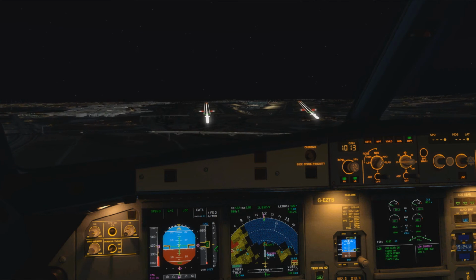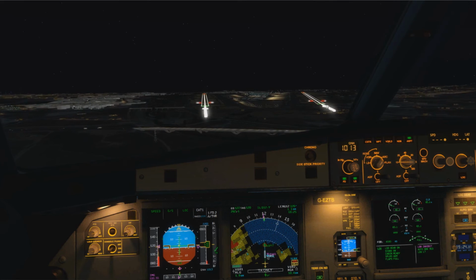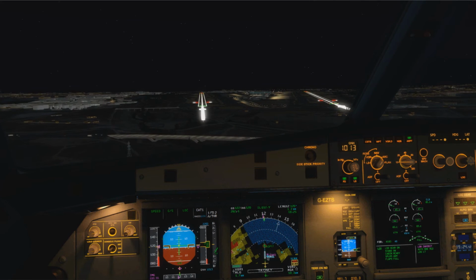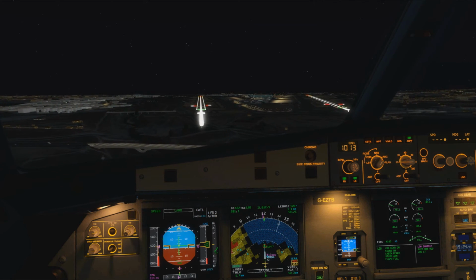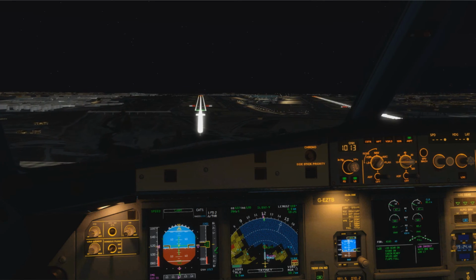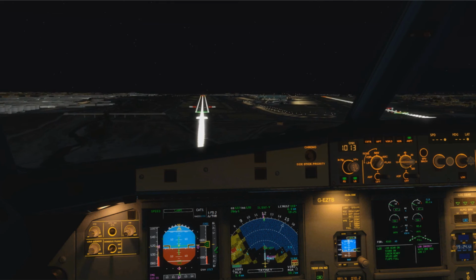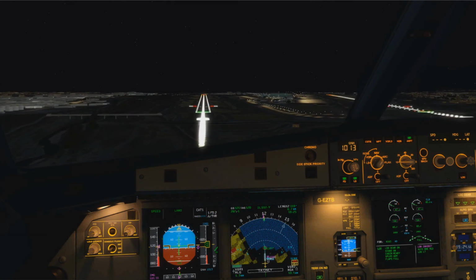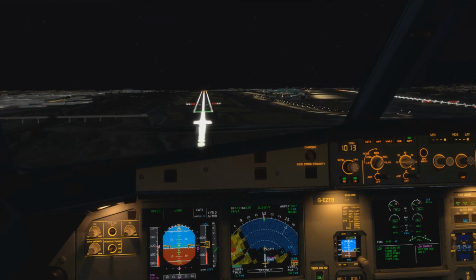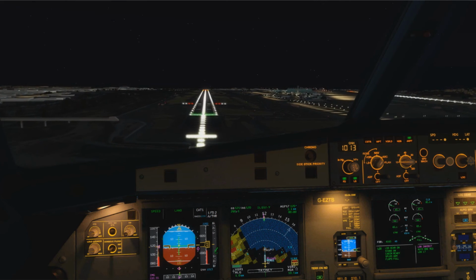500. Now we're getting high. Still looking good on the PAPIs though. Flying in over the bridge. 400. Gliding a little bit off to the left here. Still a little bit high. 300. 100 above. 200 minimum. Yeah, we're good. Landing. Continue.